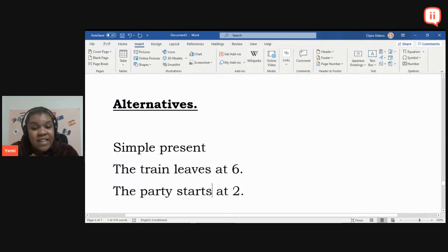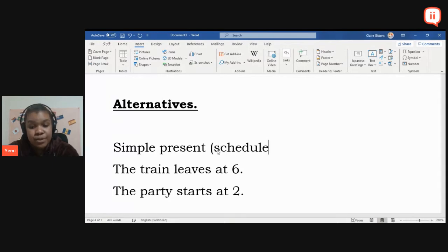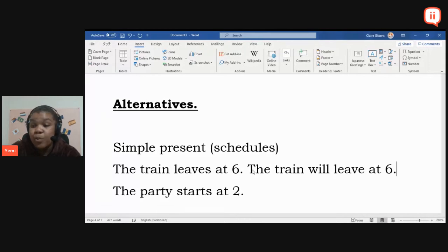The party starts at 2. Again, just a simple present, just start with an S. We can use this for schedules, timetables. So when we say when something starts, when something leaves, when something ends, we use the present tense, but it's speaking about a future action. So it's entirely possible to say the train will leave at 6. That's fine. We could also say the train will be leaving at 6 if we want to be super polite. But it's fine to use the train leaves at 6 for a schedule.